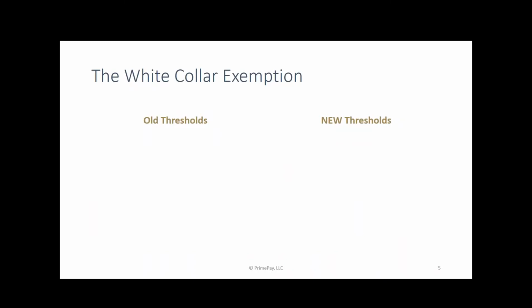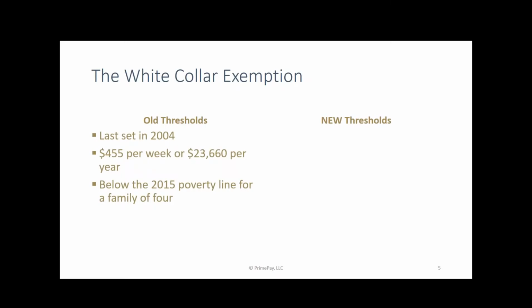So the first thing is the exemption, right? The white collar exemption is what it's called. And this is in place for employers to provide a means, based on certain types of tests, for certain employees to be exempt from these overtime rules. And so what these new final regulations really talk about is the new exemptions: is there anything new, not just a higher number that has to be used as a minimum, but what other rules might come into play. And so first off is kind of just looking at the old thresholds.